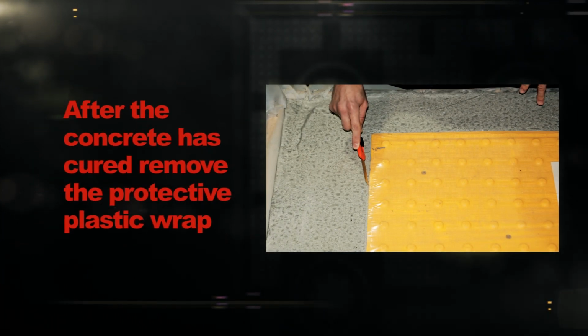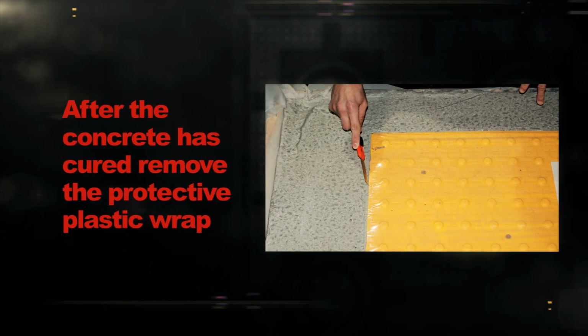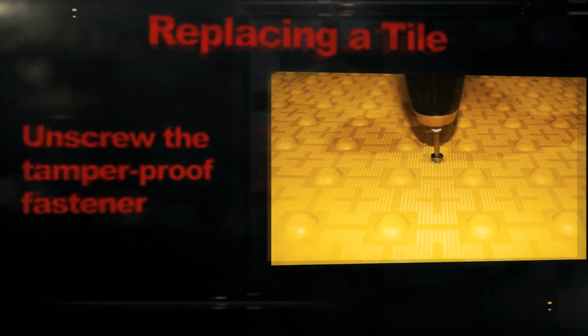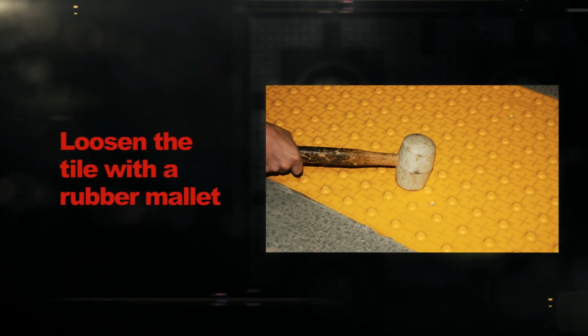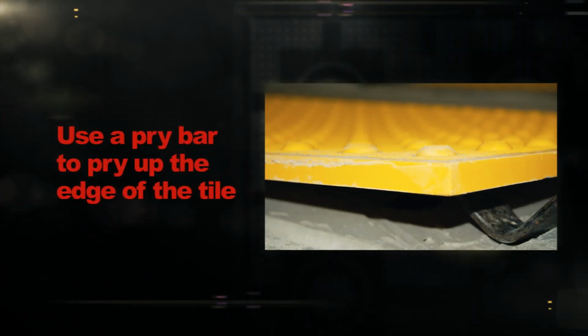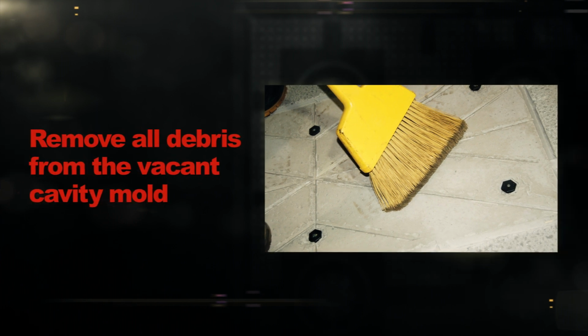After the concrete has substantially cured, remove the protective plastic wrap by cutting the plastic with a sharp knife tight to the concrete tile interface. To replace a tile, simply unscrew the tamper-proof fasteners. Then, tap the perimeter of the tile with a rubber mallet to remove the bond of tile to concrete. Use a pry bar to pry up the edge of the tile.